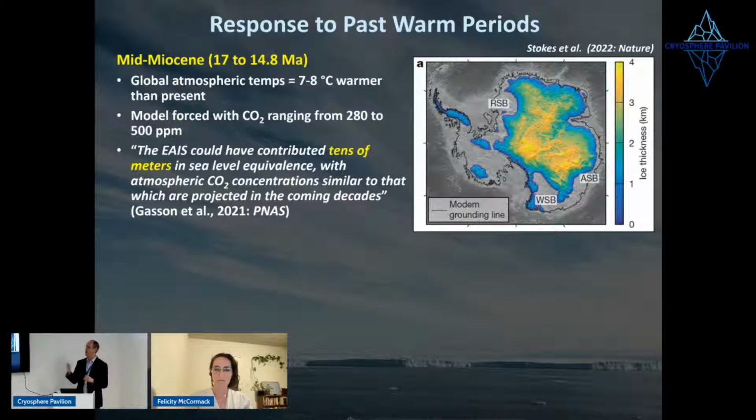So the first warm period I wanted to take you to was the mid-Miocene. Now, this is in the deep past in many ways, 17 to 14 million years ago. We know global atmospheric temperatures were 7 to 8 degrees warmer. There was a very strong orbital forcing; the Earth was receiving stronger insolation in summer.